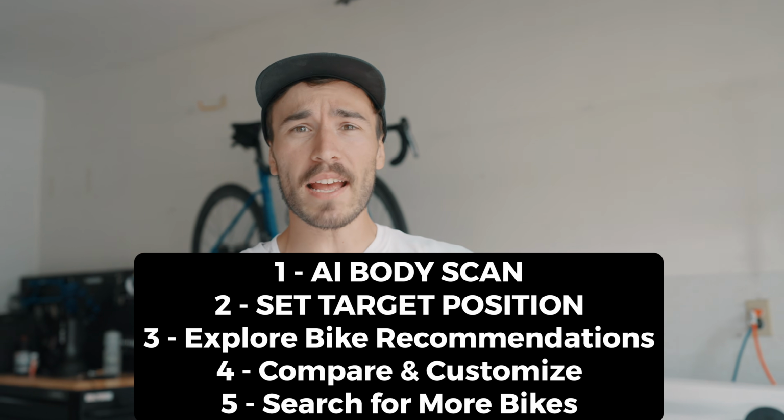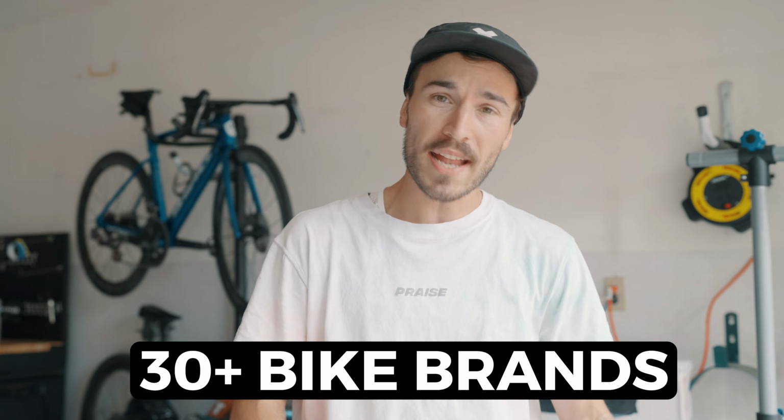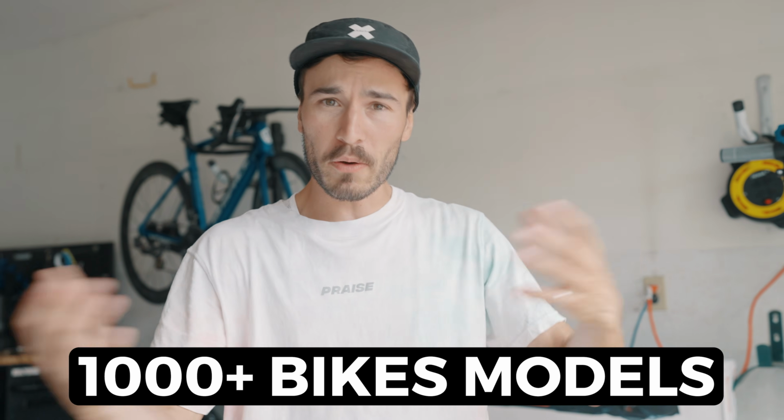So today, I'm going to go over the 5 step process to find out my next bike. I'm going to explore their database of different bike brands and different bike models, and figure out which size I am in which brand. So without further ado, let's go to the office. We have something to print and we'll get started with testing the AI.